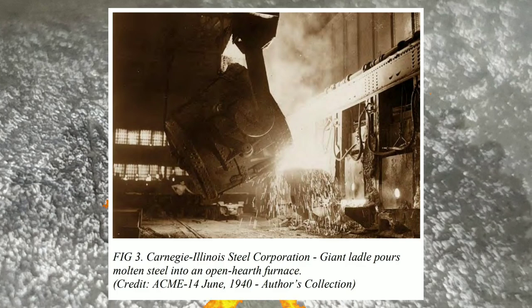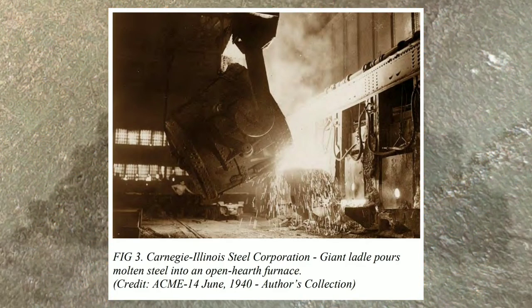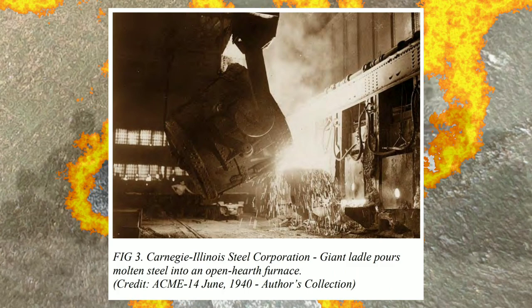Figure 3. Carnegie Illinois Steel Corporation. Giant ladle pours molten steel into an open hearth furnace. Credit, Acme, 14 June 1940, author's collection.